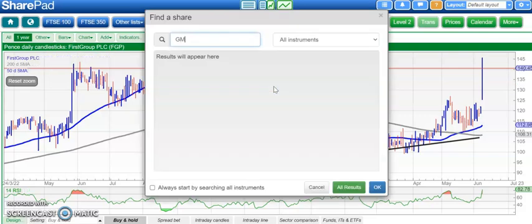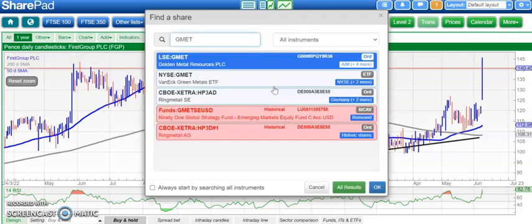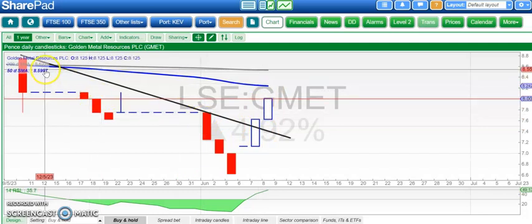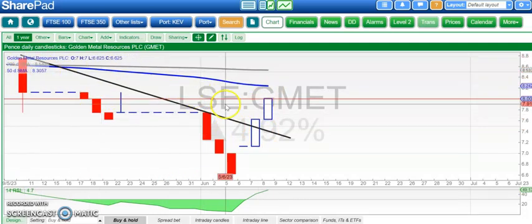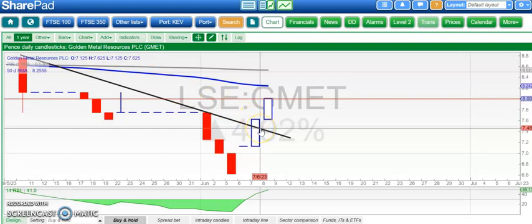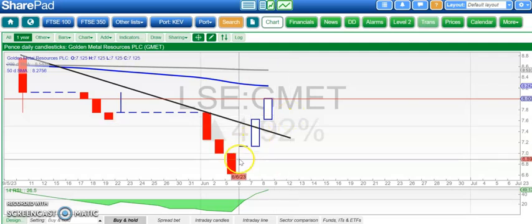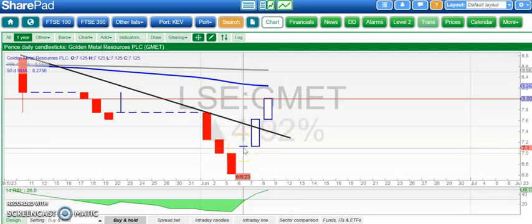Probably the stock with one of the shortest charting histories at the moment is Golden Metal, but we have broken a line of resistance from the beginning of May around the 7.5 pence level. It's now 8 pence, so it's had a good response to this week's news. An unfilled gap to the upside, so bear trap gap reversal at the turn of the week as well.